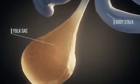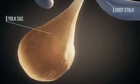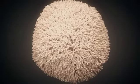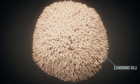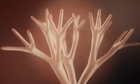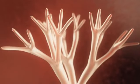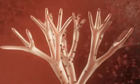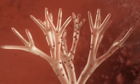The yolk sac and the body stalk continue to nourish the embryo. The chorion is the outer membrane and is connected to the body stalk. The chorionic villi are surrounded by maternal blood. This allows them to carry nutrients to the embryo and nourish it. We'll see more on this later.